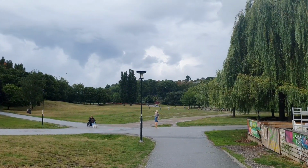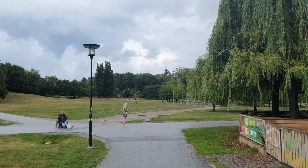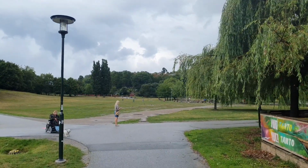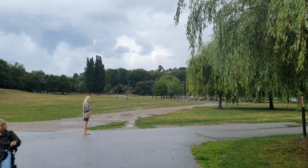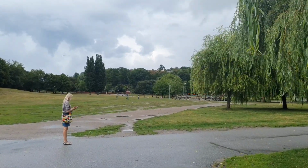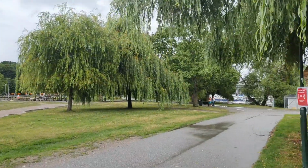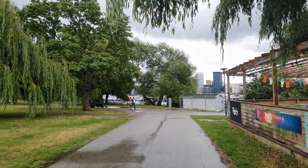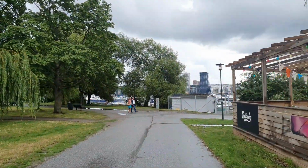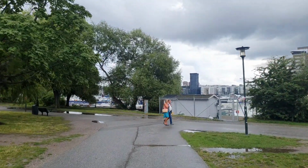We are on Södermalm Island, close to Hornstull, and today we're going to walk to Skanstull. It's going to be about 25 minutes, I would say. And it's one of my favorite places here on the South Island. It's very popular both for locals and tourists. And let's have a look.